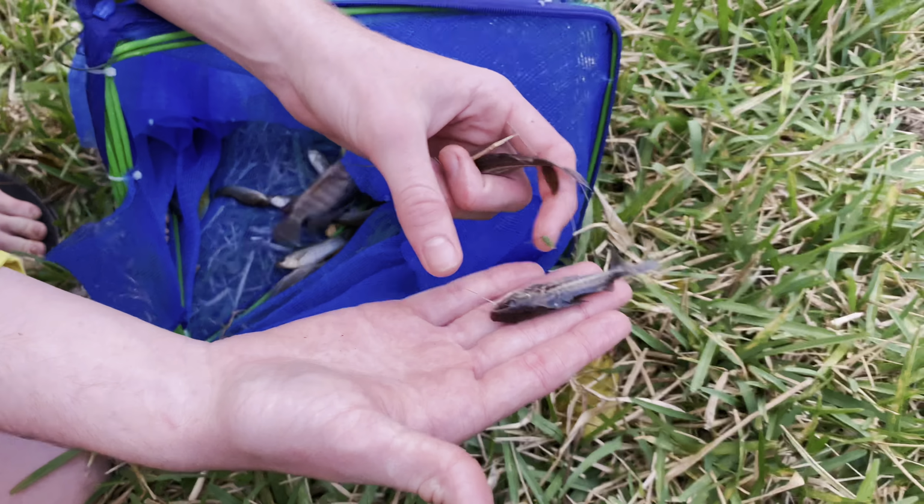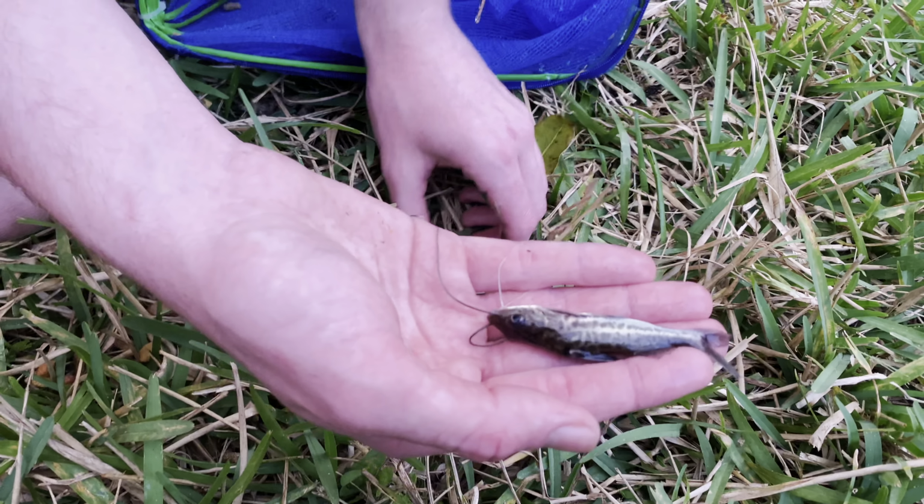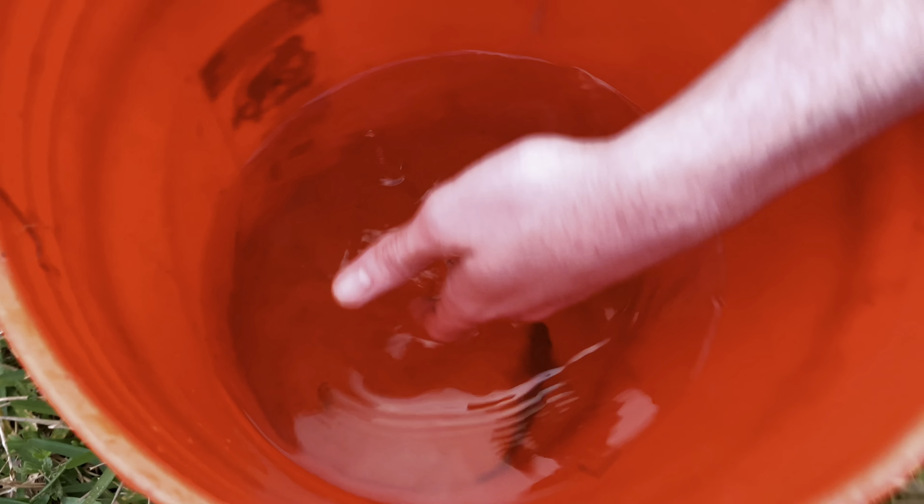That's not a normal catfish, is it? I don't think so. This one doesn't have spots on it. This one does. I don't know if they're different kinds. We're gonna put them in the bucket. Dang, bro, what are those? Look how long the whiskers are.